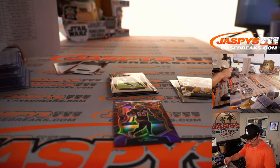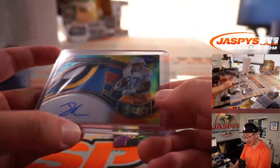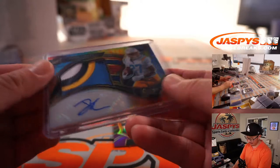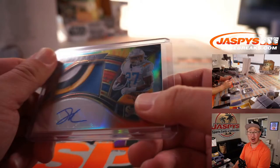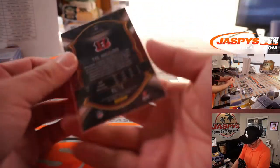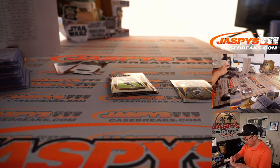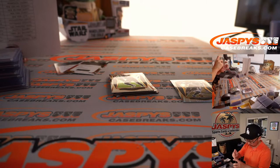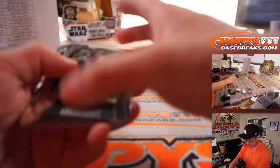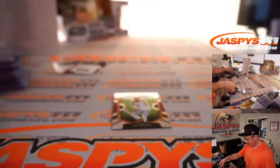It's pretty sharp. So I like all the colors popping in that window. You got that tie-dye action there. His autograph, 18 out of 25. Nice tie-dye patch auto for Bennett and the Chargers. T. Higgins purple to 75. That'll be for Sean and the Bengals. Jordan Love for Fred and the Packers. And a Van Jefferson silver for the Rams. There's a Joe Burrow, Russell Wilson, Kyler Murray, DeAndre Swift silver, and Jalen Reagor.